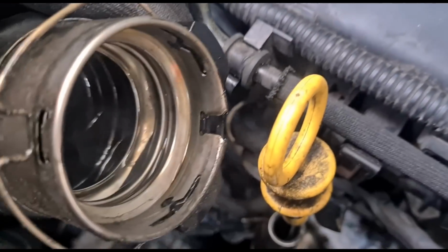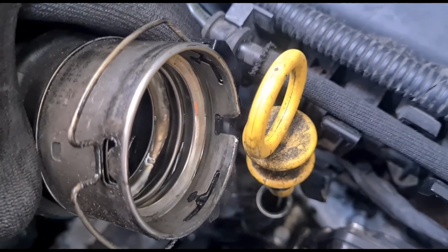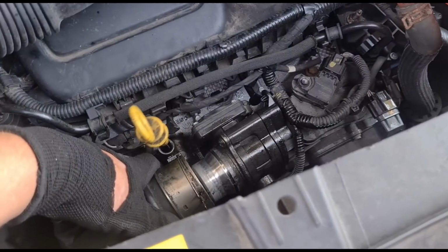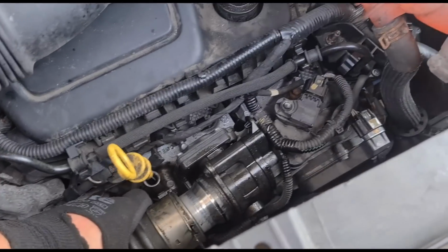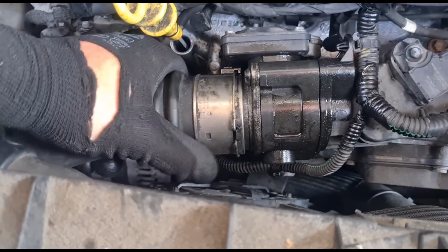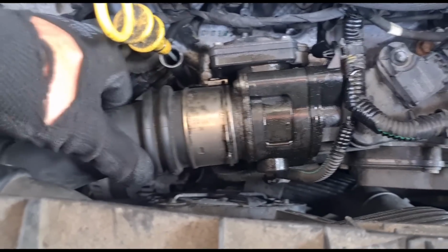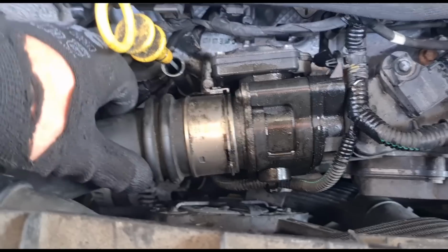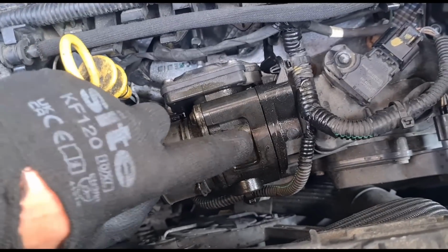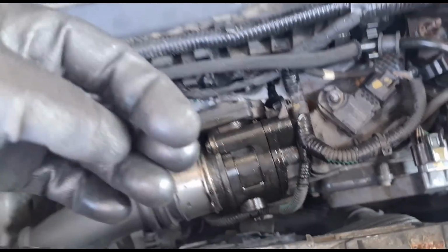So if we look in here now, you can see that the seal is missing, or the O-ring. Only problem is it's a very specific sort of O-ring, and we're not going to be able to get one without replacing this pipe, I don't think. So we now just clip that back together temporarily. You can see how much play it's got on it. They all do have a little bit of play, but you can see it feels loose, and you can see where it's been spraying this oil across there.